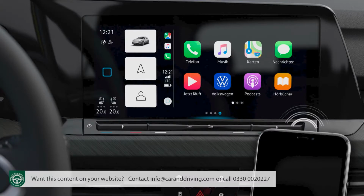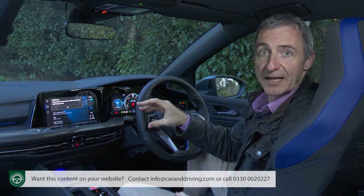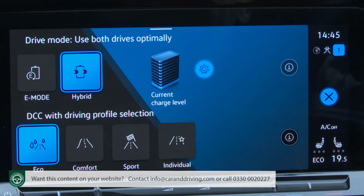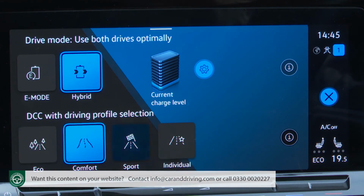But when you're not engaging with any of that, there's one screen format that you'll be using more than any other with this GTE variant, and it's this one, which shows your selected PHEV drive system modes, E-mode or hybrid, plus your current charge level. In addition, if you have the DCC Dynamic Chassis Control Adaptive Damping System fitted, as here, you'll have Eco, Comfort, Sport and individual option settings for that.